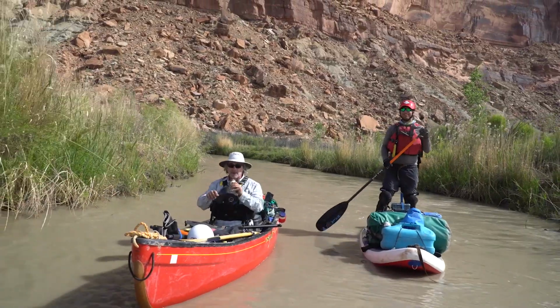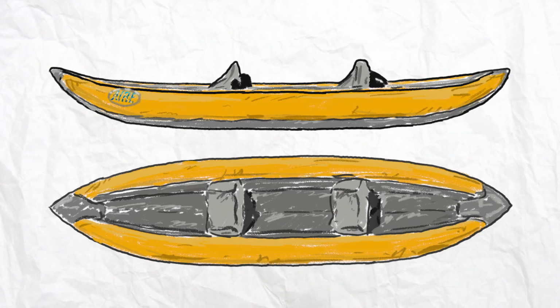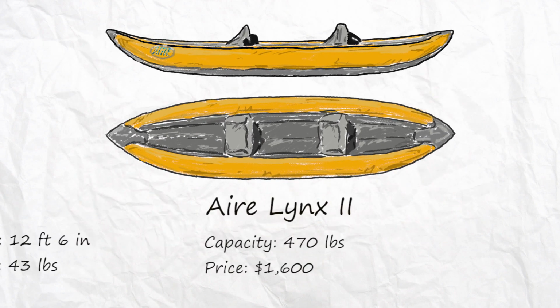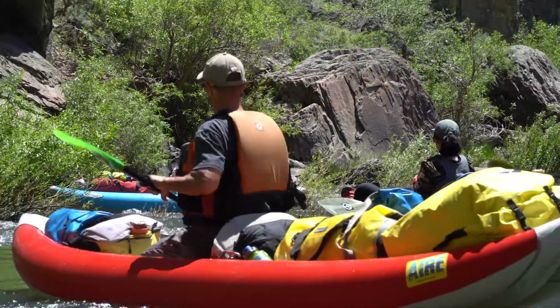So why don't we go ahead and take a look at some of the more popular backwater boat options. And what a better craft to start off with than an inflatable kayak. This particular kayak is the Air Tandem Lynx. It's a 2-person, burly inflatable that's popular with serious adventurers and can handle just about any type of whitewater or whatever the backcountry has to offer.